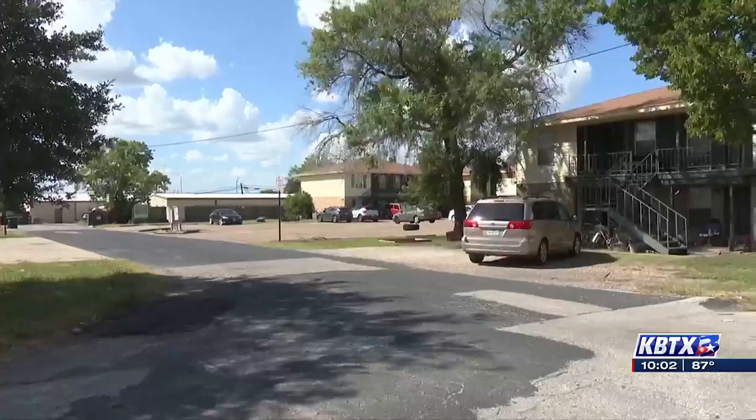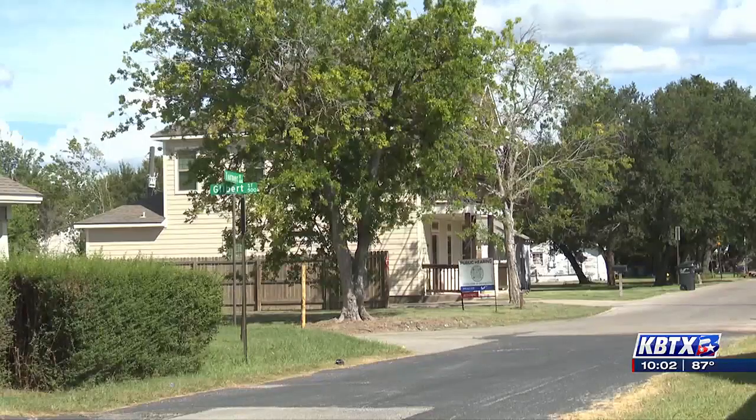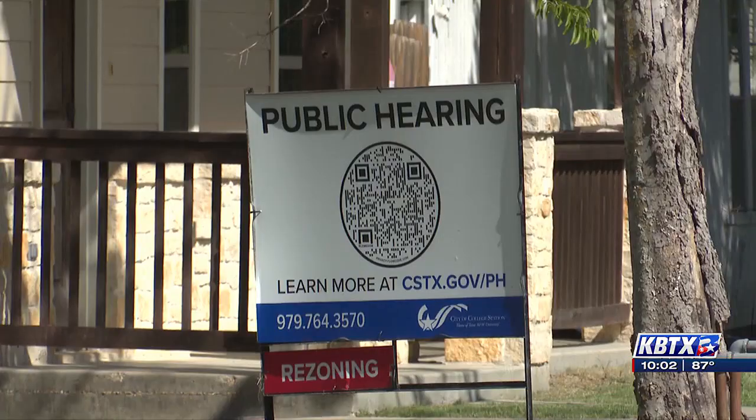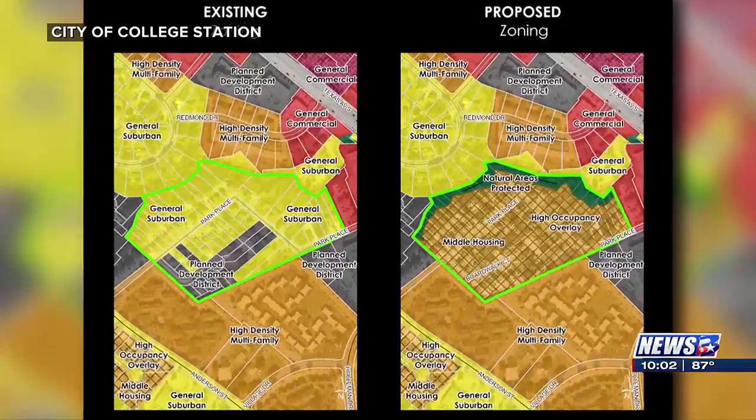You have the semblance of being around the university and the student housing. At the same time, you have single-family and multifamily. If council approves the rezoning request, both areas would be designated as middle housing with a high occupancy overlay. A high occupancy overlay would allow occupancy levels past the no more than four standard. We're trying to see that the occupancy is maintained in a certain lawful manner, and there's not any hindrance to a flow of traffic. But the land along Park Place could receive an additional zoning designation, natural areas protected.